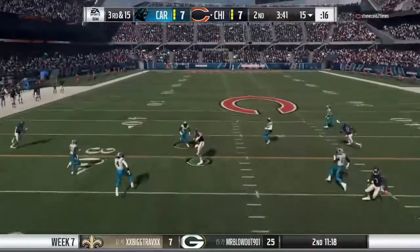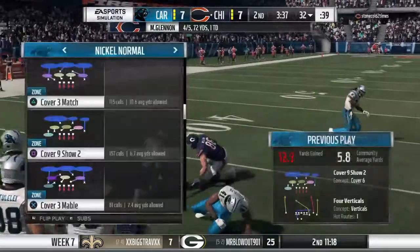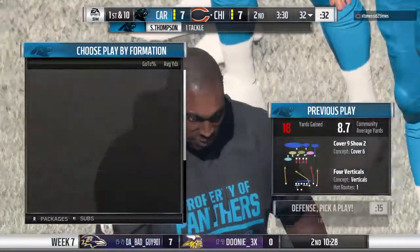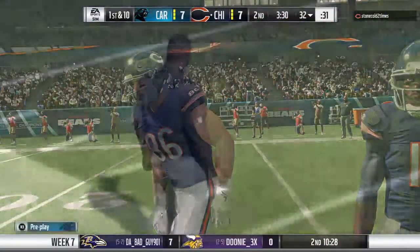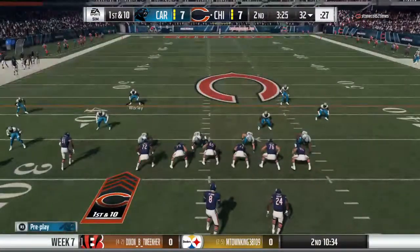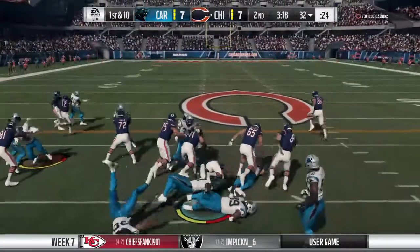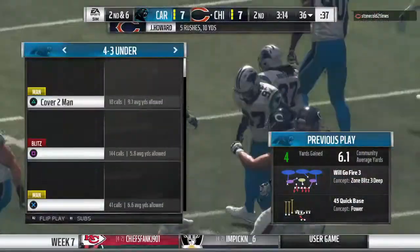Now on 3rd and long, they'll look to throw. And this is complete to Zach Miller. And he gets it to the 32, good enough for a 1st down. They got 18 yards out of that one, and it gets him a new set of downs. They'll run it now out of the gun. Takes this one across the 35 to the 36, a gain of about 4.